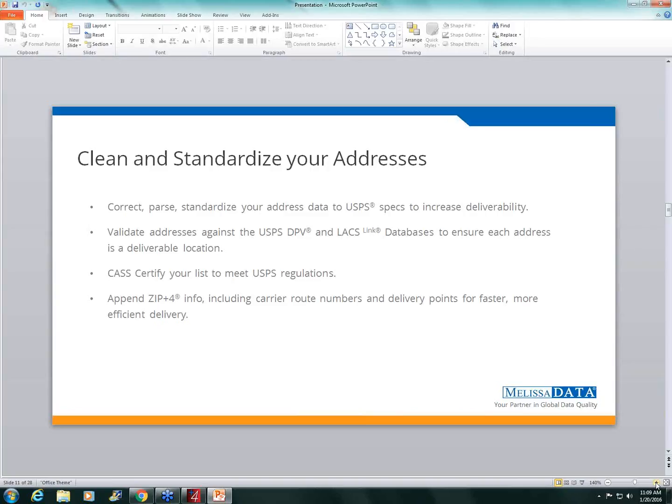There are also other databases required to run your data against to verify you're not sending bad addresses. The LACS, Locatable Address Correction System, is one of those, and this is normally referred to as the 911 addresses or the emergency addresses, where the USPS, partnering with emergency services, is slowly replacing all rural routes and box routes with street addresses. So one of the requirements to be CAS certified is that your addresses are valid, are deliverable, and if there's a current new form of the address, you have to have that new form of the address.